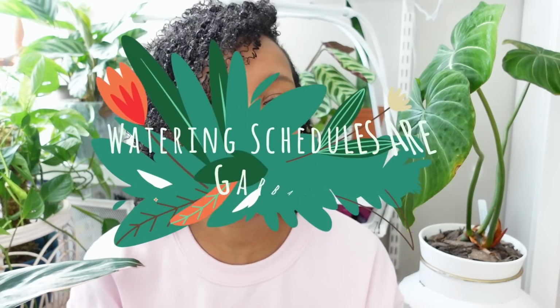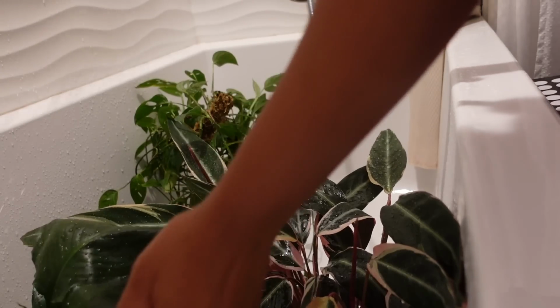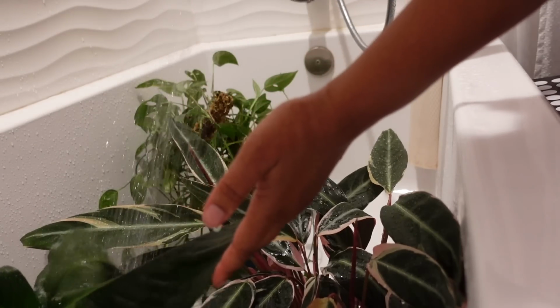Number 4, plants don't have a schedule, and neither should you when it comes to watering them. I hate to burst your bubble, but there is no watering schedule. I think watering schedules are a sham. Plants are dynamic living things. During the summer, they may take up a lot more water from the substrate they're in, the soil they're in, than in winter when they don't need as much water and they're not growing as much. So you have to really go by and inspect your plants periodically and see if they need water. I hate to tell you that, but it's just the way things are.